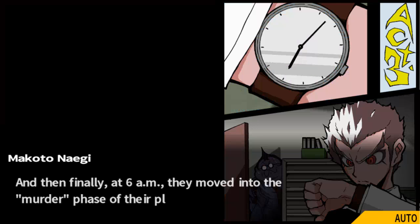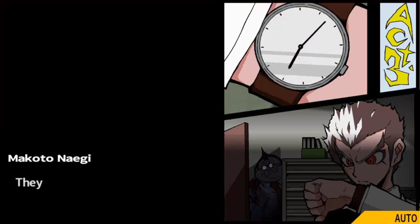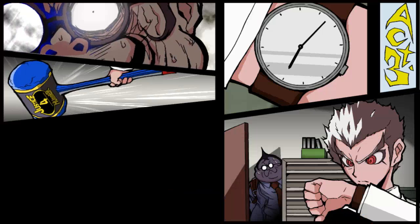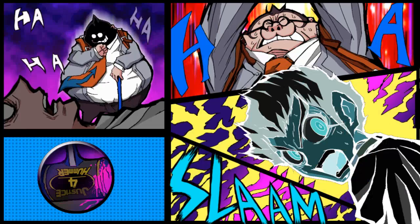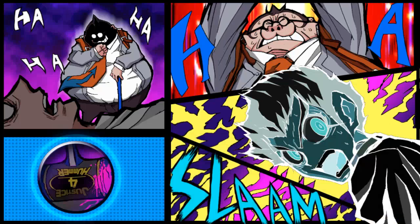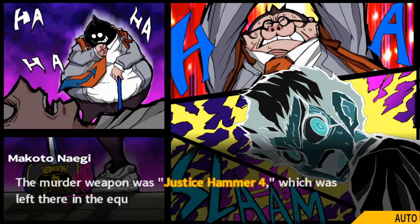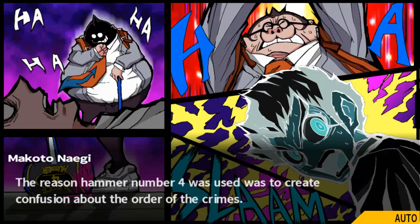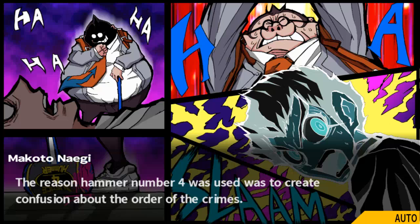And then finally, at 6 a.m., they moved into the murder phase of their plan. They called Taka to the equipment room. And that's where Hifumi killed him, making it the scene of the first murder. The murder weapon was Justice Hammer 4, which was left there in the equipment room. The reason Hammer number 4 was used was to create confusion about the order of the crimes.